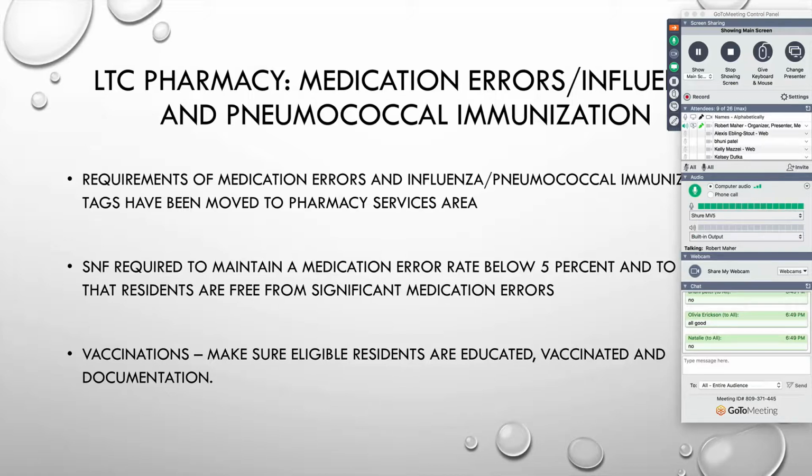The vaccination one is an interesting one, and this has probably evolved as pharmacists have become more responsible for vaccinations. One of the things we need to make sure is that everybody who is eligible for an appropriate vaccination gets it, and that should be documented somewhere in the pharmacy review, at least on a yearly basis or every couple of months. Especially, it should be done within a short period of time of the resident being admitted to the nursing home for the first time.